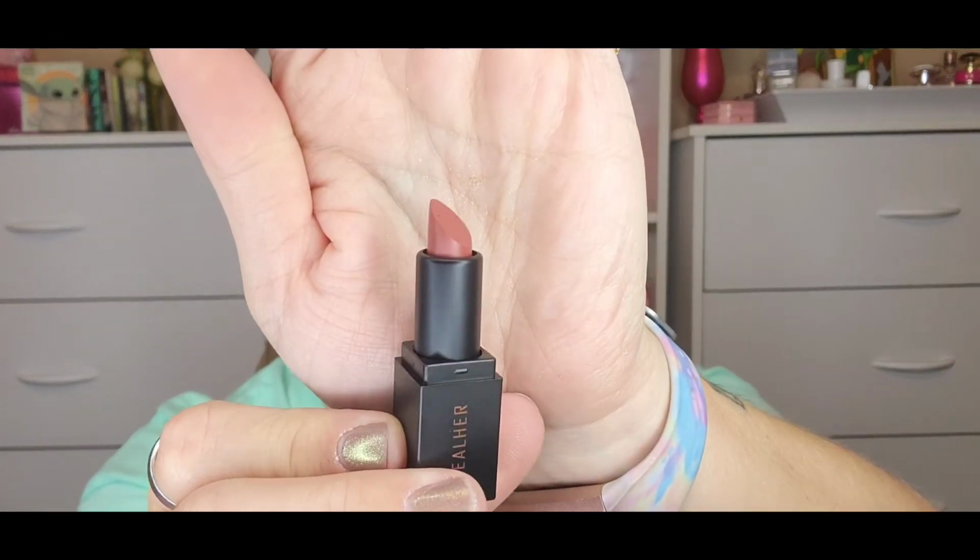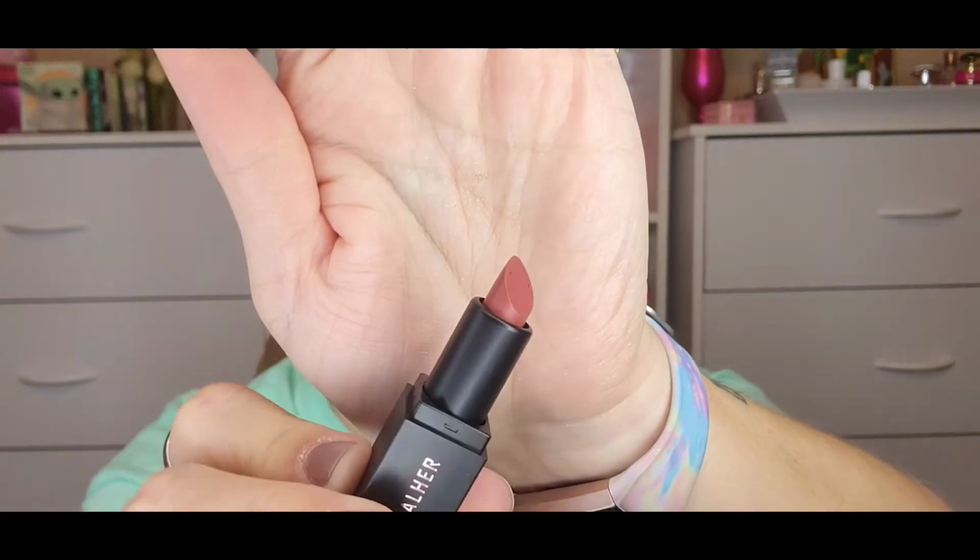Real Her Girl Power Moisturizing Lipstick in the shade Mauve. It looks like a mini. I don't believe this is a full size. It's so little and cute, y'all. The Real Her Brow Pencil is like one of my holy grails. I love it. That is a beautiful color. Again, this is their Real Her Girl Power Moisturizing Lipstick in Mauve. I think that is really, really pretty.